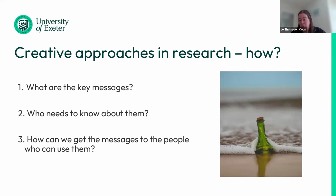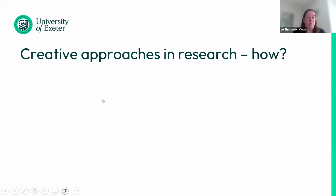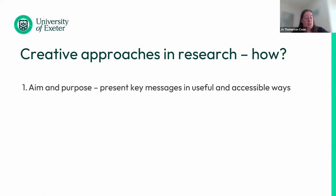And we're also going to work with our steering group and our advisory group to make sure that our findings get to the people who can benefit from them, as well as those who design and plan and deliver services. So there's been lots of interest in the way that we communicate research and the importance of impact, getting the research to people that can use it.